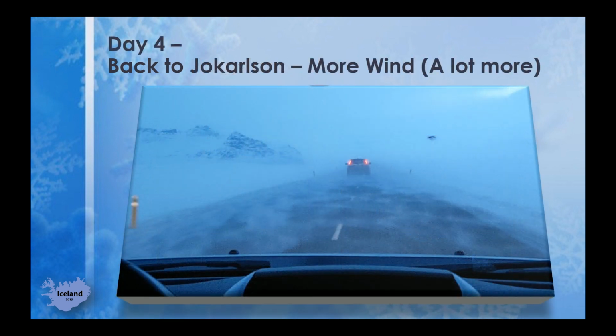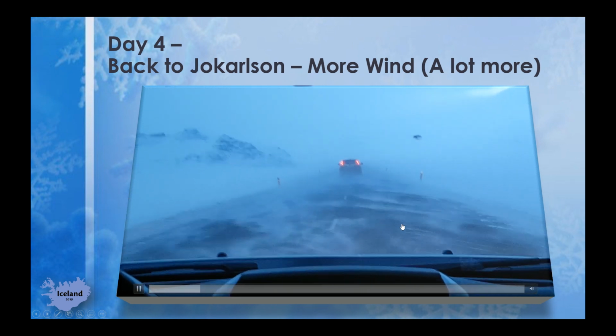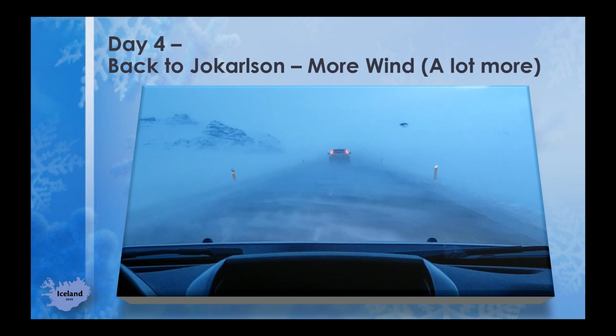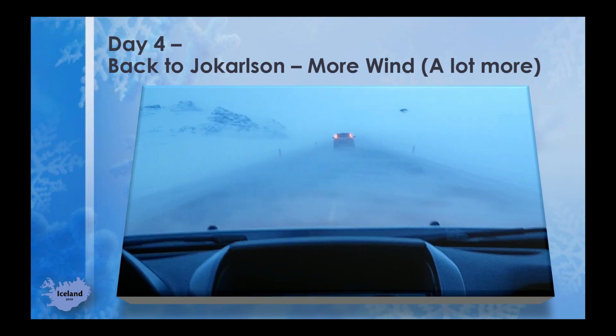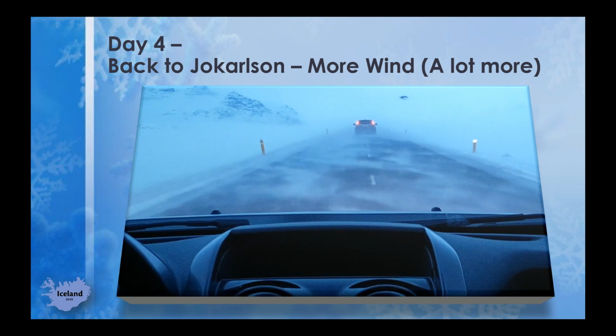The following morning we decided to go back to Jokulsarlon to try and get some more shots, because we were limited by the amount of time we had the day before. The weather wasn't quite as favourable this day. This is a shot that I took from my phone from the back seat. You can see that the wind is blowing snow across the road, making the driving conditions very tricky and a little bit scary as well.